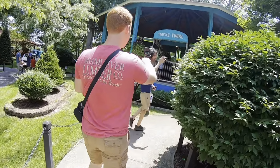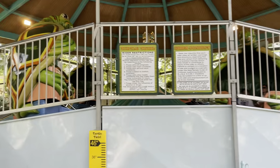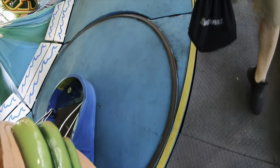At least this park is mostly shaded. So far, I've been on three rides, and this is one of them. We're going on the turtle twirl again here. This time, we got Nate. We're going on it. Turtle twirl, it's a cross between tiki twirl and turtle. Let's go.